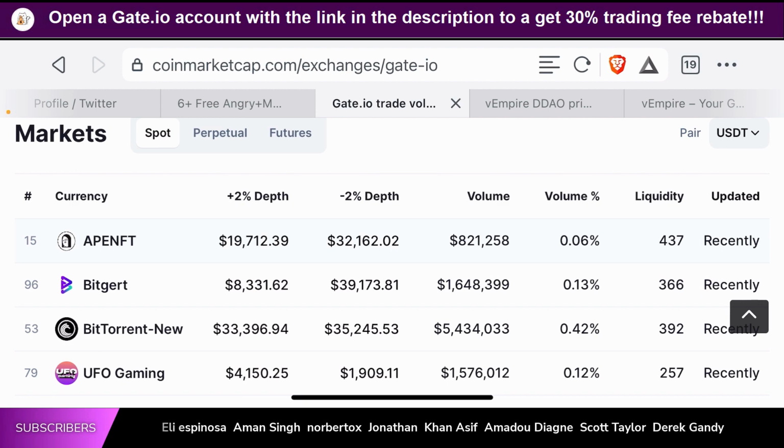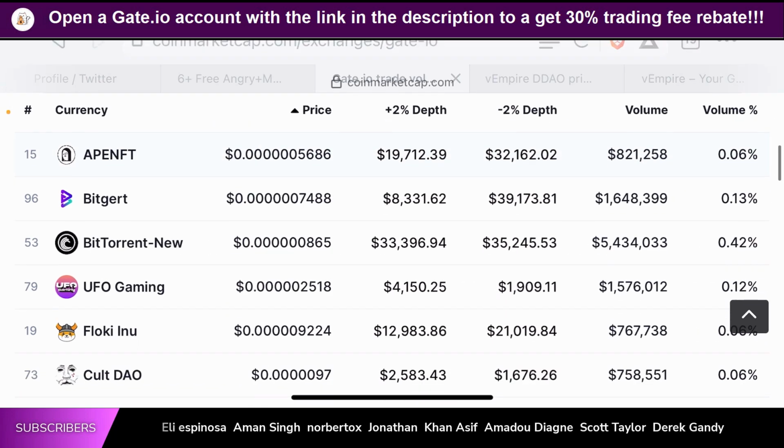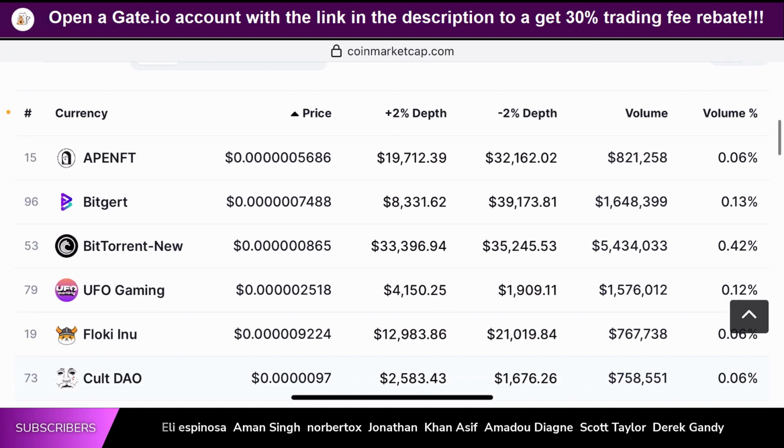So you need to ideally find a token with a high liquidity score, good volume, as well as a cheaper price point, because those are the three main ratios that I use in order to find good quality projects that will do really well in the short term.